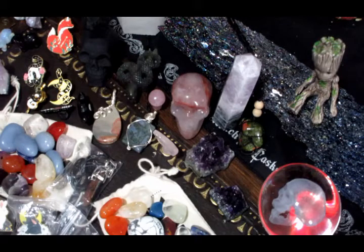Let me know what you think. What do you think of the pins? I thought they were really nice. What do you think of the haul? It's been a great one, hasn't it? What's your favourite piece? I think my favourite piece out of this haul is my skull. Let me know what you think.